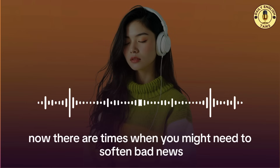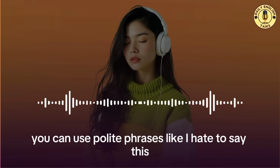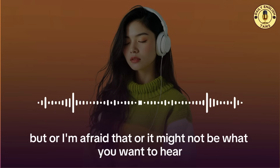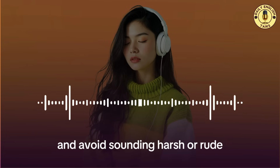Now, there are times when you might need to soften bad news or a difficult opinion. Instead of being too direct, you can use polite phrases like, I hate to say this, but, or I'm afraid that, or it might not be what you want to hear, but. These phrases prepare the listener gently and avoid sounding harsh or rude.